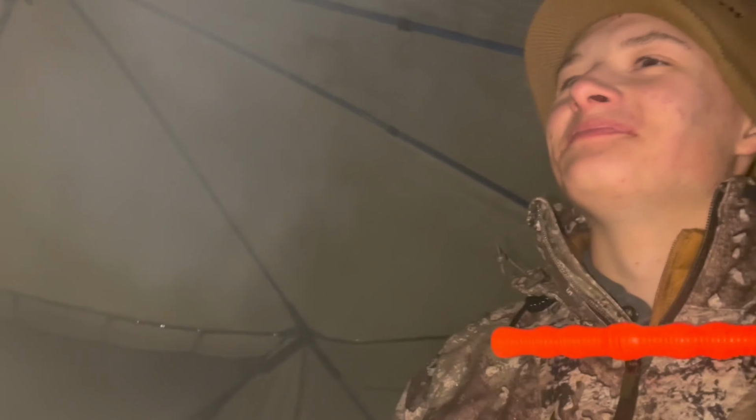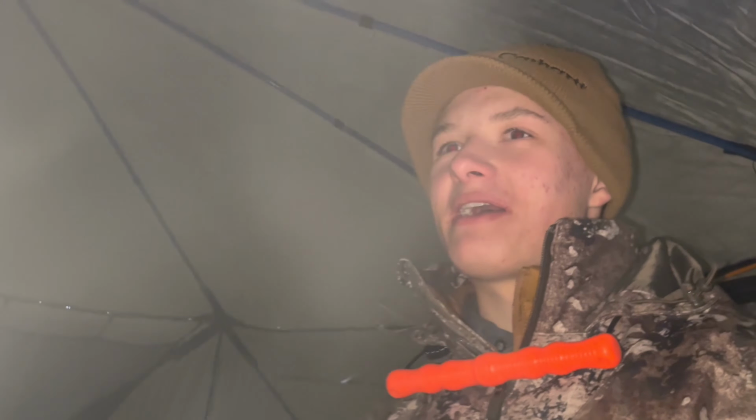Not the best tasting eggs, but they'll do. They taste like venison backstrap. But not the worst eggs I've had. I've had worse eggs that you cooked and we ate them out of an egg carton.